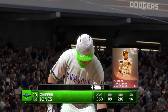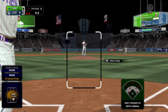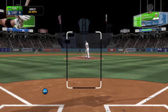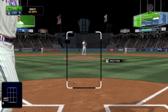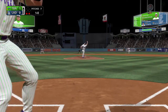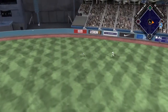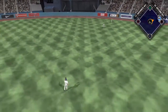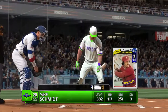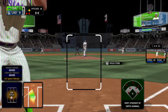So bases are empty here with 2 gone, and that'll bring in the third baseman, Chipper Jones. He's ready. Here's the first offering. First pitch has him dancing to avoid it. It's ball 1. Line drive, base hit. And they're going to hold him to a single here as they do a nice job of getting it back in quickly. Ready now, Mike Schmidt.